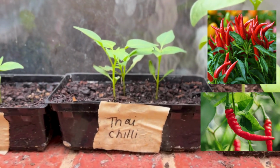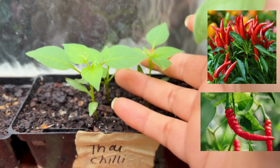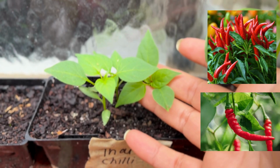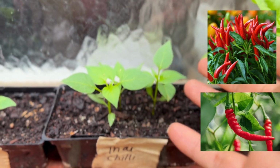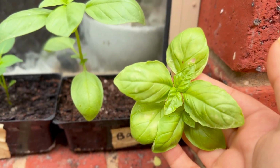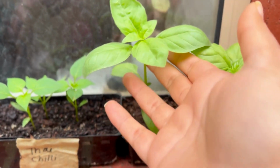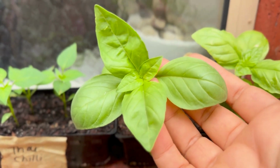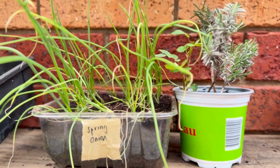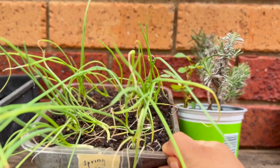My chilies, I am gonna leave them just in there for a while for them to sort of get a little bit stronger, because if I put them in at this size in the garden, they're just going to get eaten by snails and slugs, because snails and slugs really love young seedlings, so it's important to protect young seedlings from snails and let them get a bit stronger before you put them in the ground. My basil again here, just taking turns showing them close up, just appreciating their beauty.